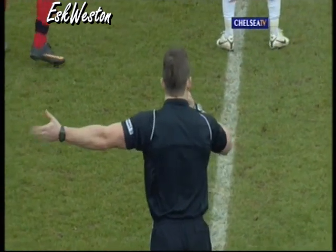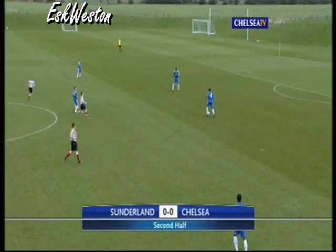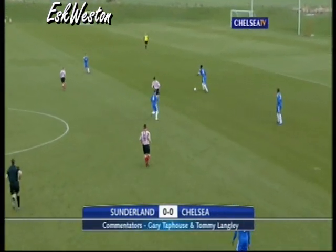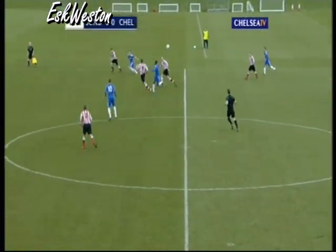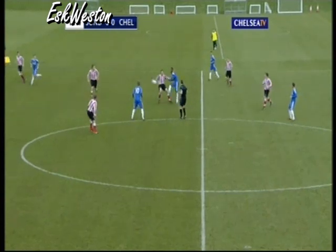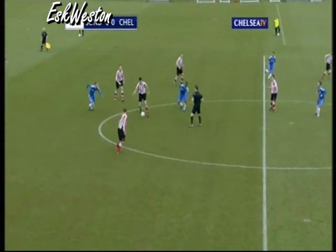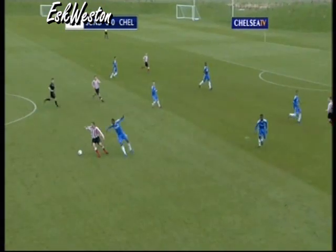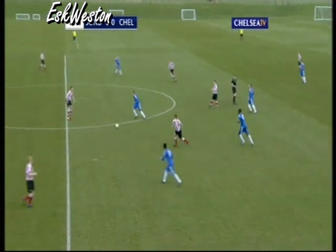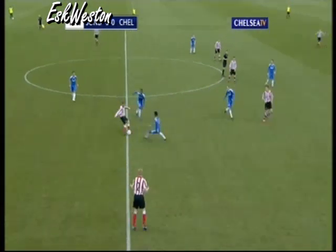So nothing between the sides after the first half. Chelsea get us underway in the second. Be very interesting to see if there's any changes tactically after what Dermot would have said at half-time. Chalobah getting the ball forward. Knocked back by Andy Harrison for Sunderland.